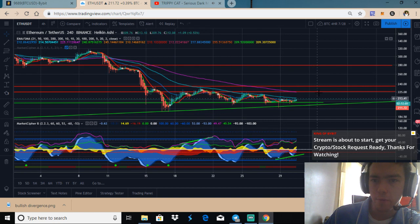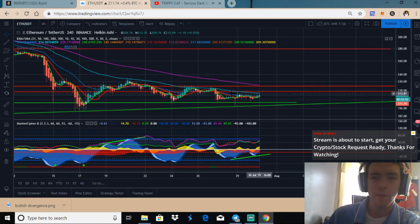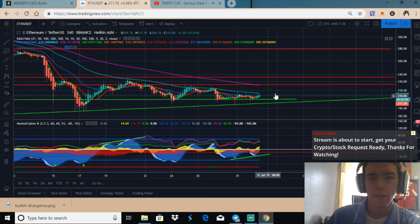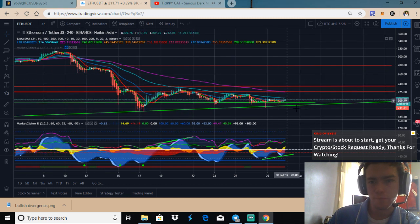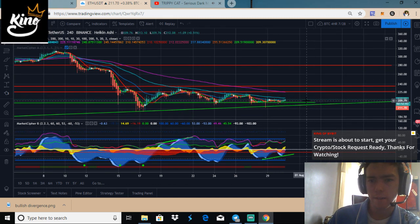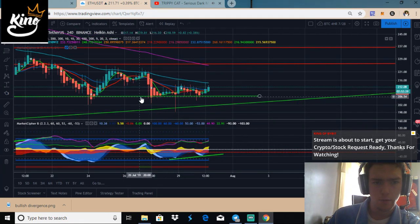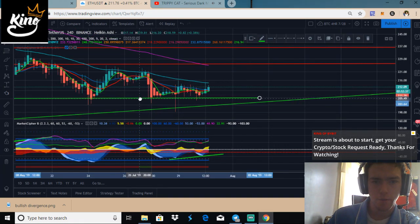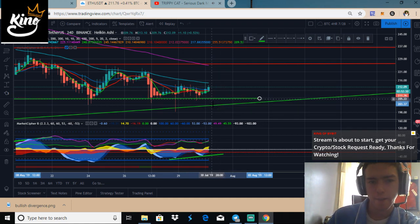And if for some reason we really get some good buying power going in, I'm going to be looking at, well, it looks like 235. So there's quite a bit of resistance between 220 and 235 right now. But let's just say we get rejected. The next area I'm going to be looking at, this actually can be moved down, is about that $200 area, that 200 and then 205.